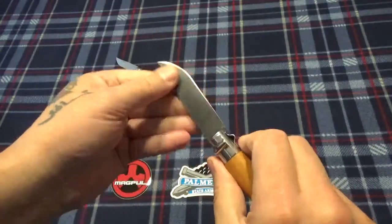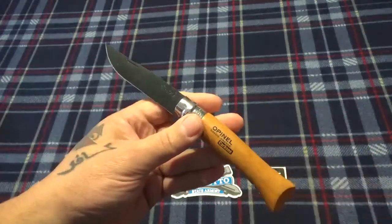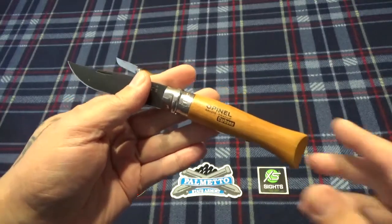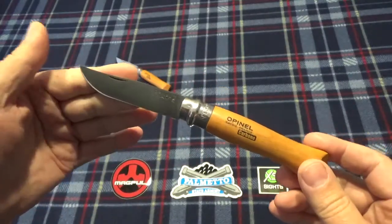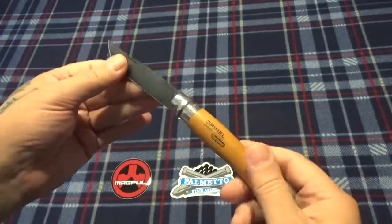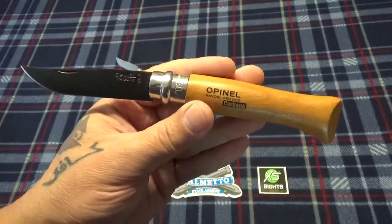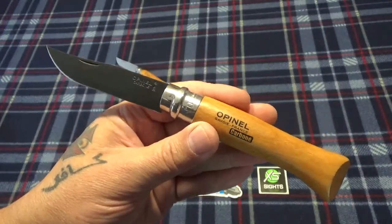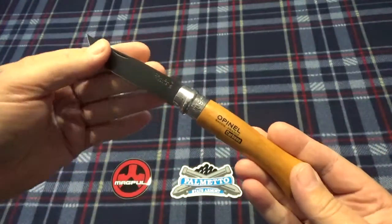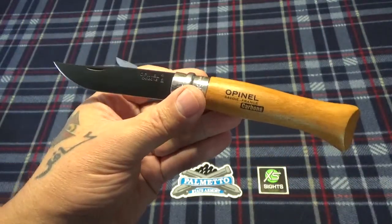These things are just razor sharp. Lightweight, easy to carry. Really like these knives. Price point on these is well under 20 bucks, depending on size. But they're really hard to beat for a non-tactical folder, something you just want to stick in your pocket, a decent quality knife that's going to work when you need it, that's going to be sharp. So that's probably my favorite non-tactical folder, the Opinel number 9.